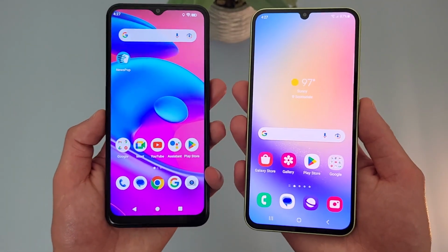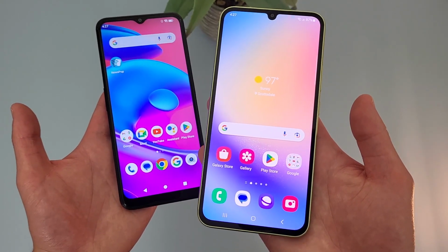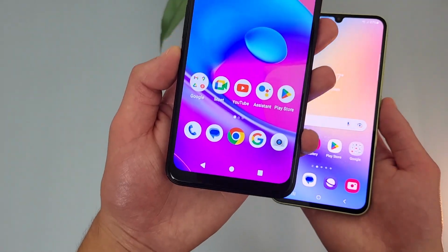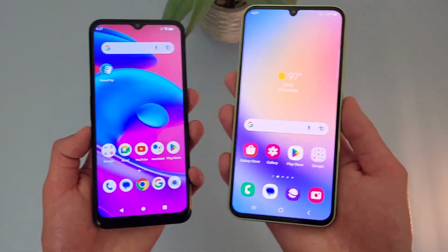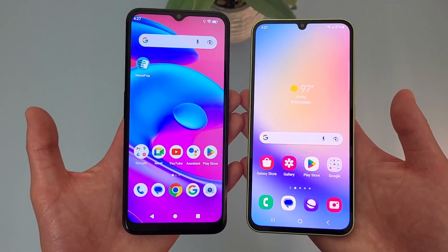So as far as the size and dimensions go, they are pretty similar. The A34 5G is a tiny bit larger at 6.6 inches versus 6.5 with the BLU. On the other hand, the BLU F92e 5G has a slightly taller and more narrow form factor at 20:9 versus 19.5:9, but at the end of the day, it's really pretty similar. But the real difference here is the image quality.